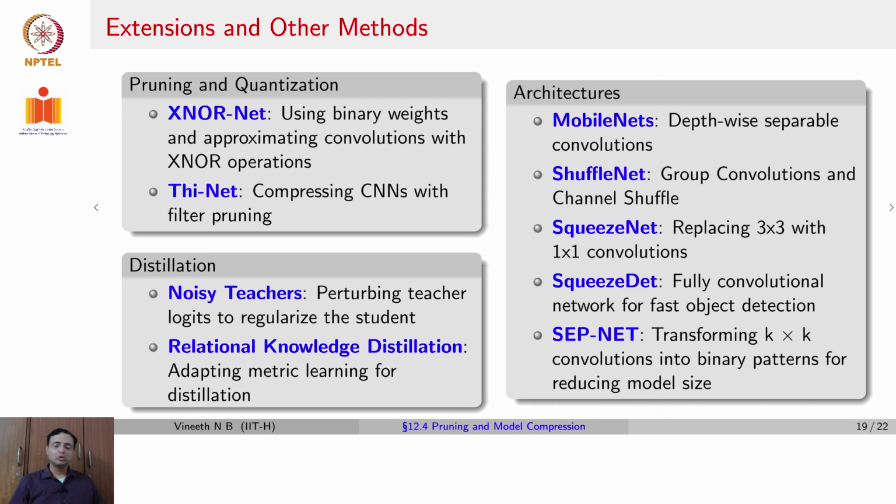These methods have also been extended in several different ways. XNOR-Net is a popular compression method where binary weights are used. The understanding here is you don't need the precision of representing each weight using too many bits; just using binary weights and replacing convolution with XNOR operations can make neural networks attain a reasonable amount of accuracy with a very small memory footprint. TNet compresses CNNs with filter pruning.